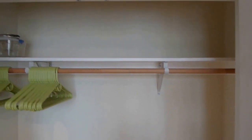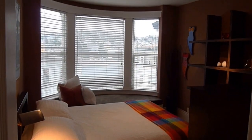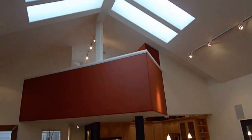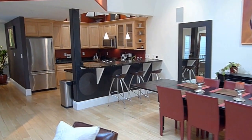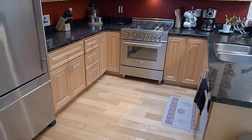Nice size closet. Nice bay window seating area there. Again, this can be rented furnished or unfurnished. Nice amount of skylight. You could have some pretty fantastic dinner parties here. You know, I'm always thinking about that. Great layout for the kitchen too.